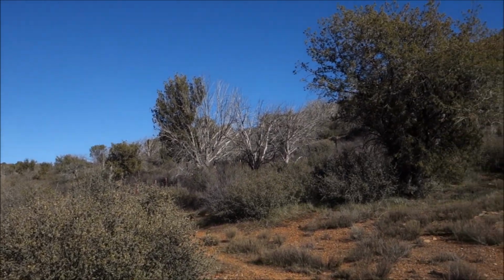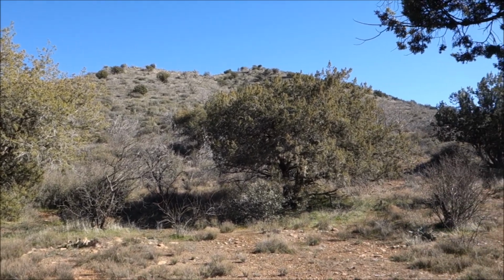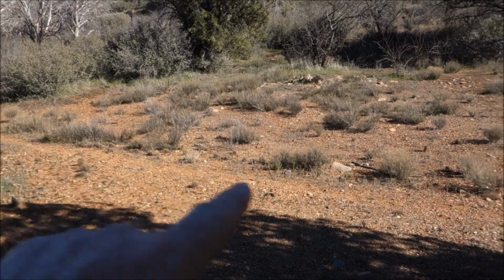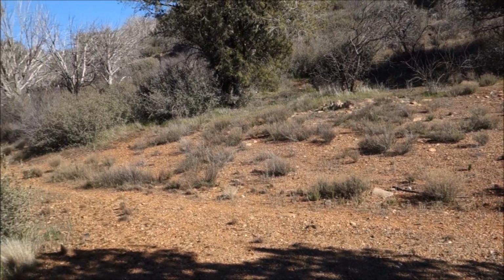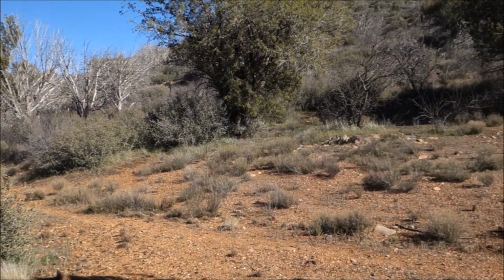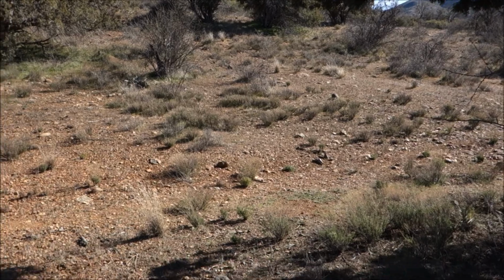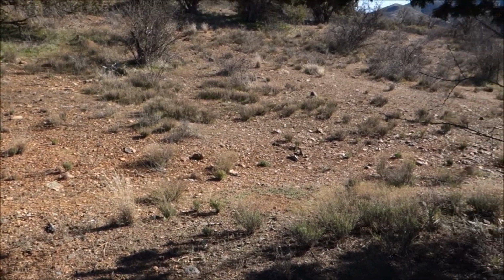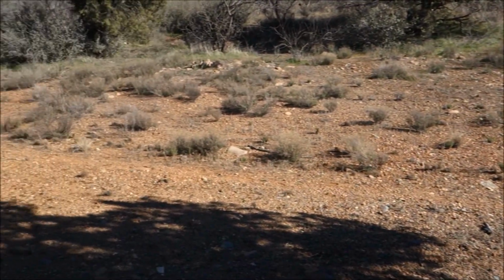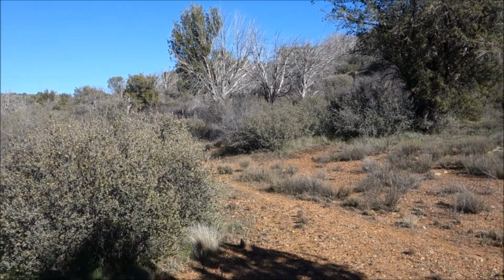It looks like this area right here doesn't get very much foot traffic. I see a trail right here that looks like it used to be a trail, but they kind of blocked off this path, so I'm just going to check it out. Looks like it used to be a road, actually. Maybe it stopped a little bit back over that way, but alright. Go check it out and see what's going on.